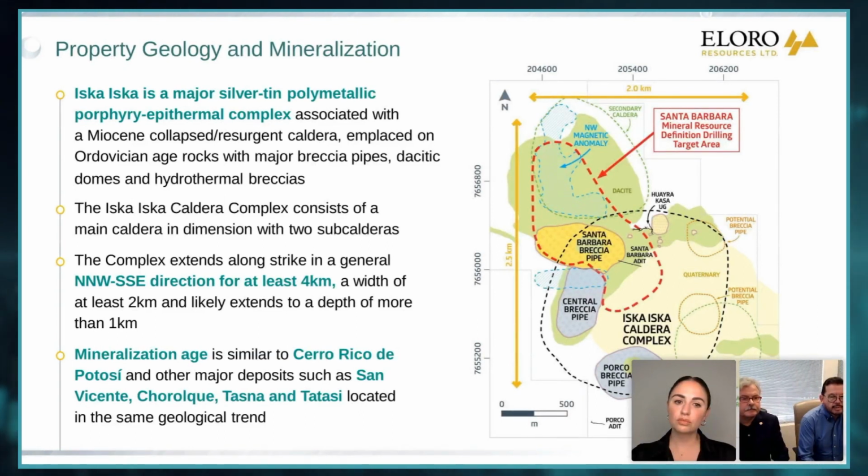And we have about 5 important systems in that region. And of course, Iska Iska remained one of the undiscovered deposits for the last 500 years. It's because the rock was leached out on surface because of the silicification and all these reactions with the water that was leaching out the mineralization. So many groups passed, and the values they obtained were not important.